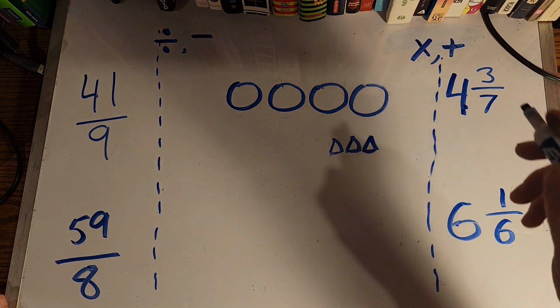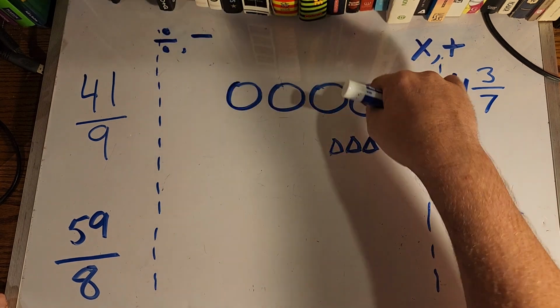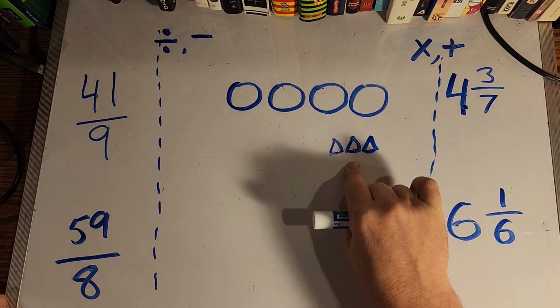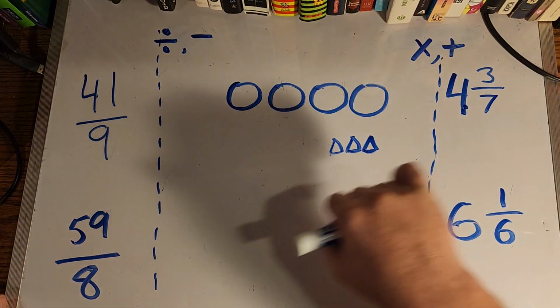But it means that these 4 whole pizzas need to be speaking the same language as these sevenths so that you can combine them all together.